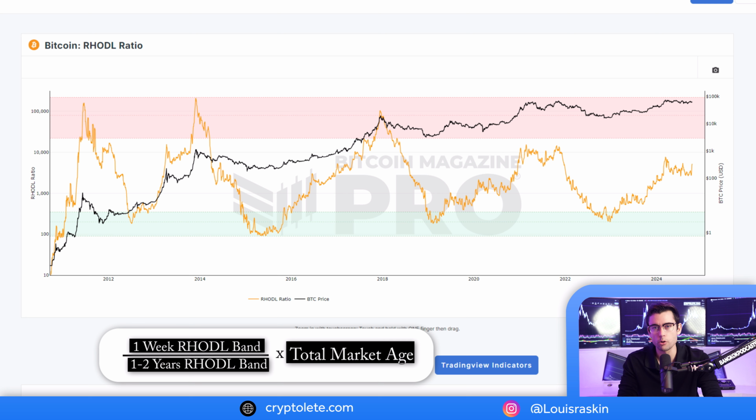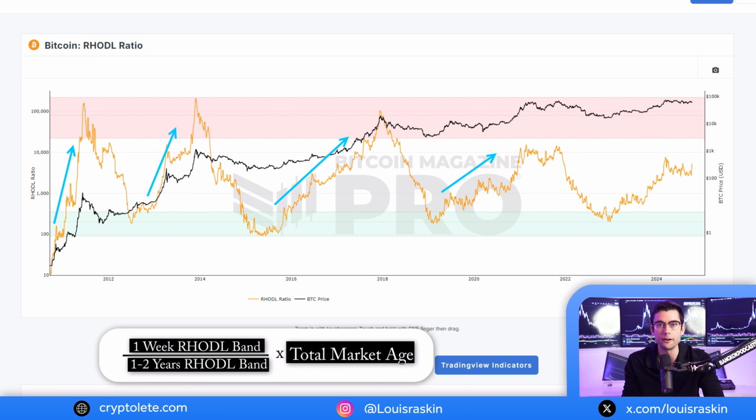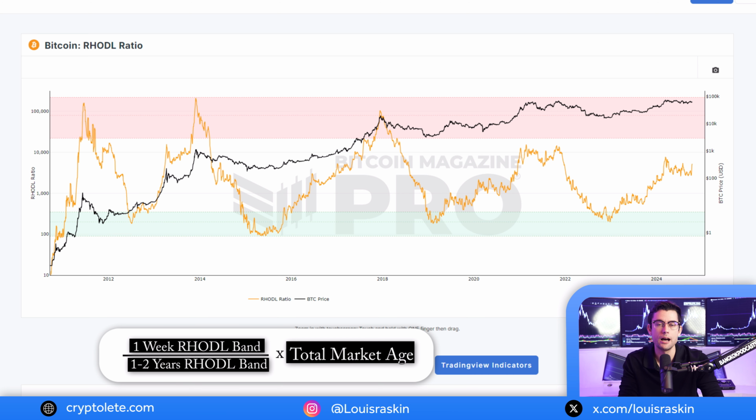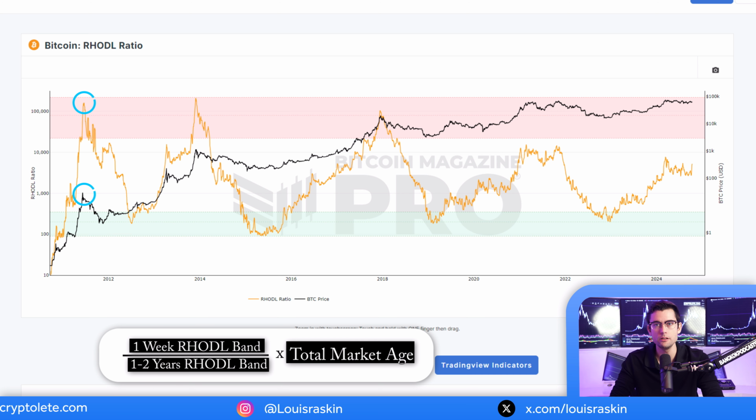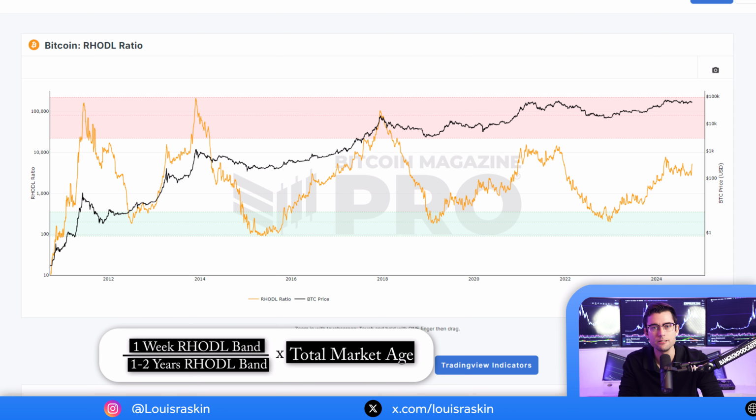There is a very strong correlation between the amount of long-term holders' actions and the price of Bitcoin. Typically, when long-term holders start to sell and a substantial amount of new buyers enter the market, the top is pretty much in for the cycle. This happened at the peak in 2011, 2013, and 2017. It also happened in 2021, but as you can see, the value for the RHODL ratio didn't quite reach the overbought territory, so no good signal was actually produced.